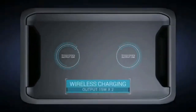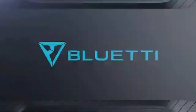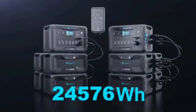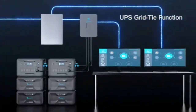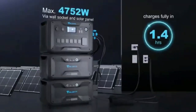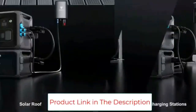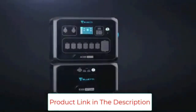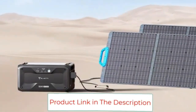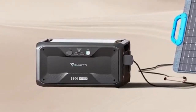For a limited time, you can chase these discounted prices on home battery backup systems, like the AC300 plus B300 combo. Check it out. The AC300 has staked its claim as a mainstay in BLUETTI's lineup as the company's first 100% modular model. Combined with BLUETTI's B300 expansion battery, this combo delivers a 3072 Wh capacity out of the gate, but can be expanded with additional packs to offer a whopping 12,288 Wh.